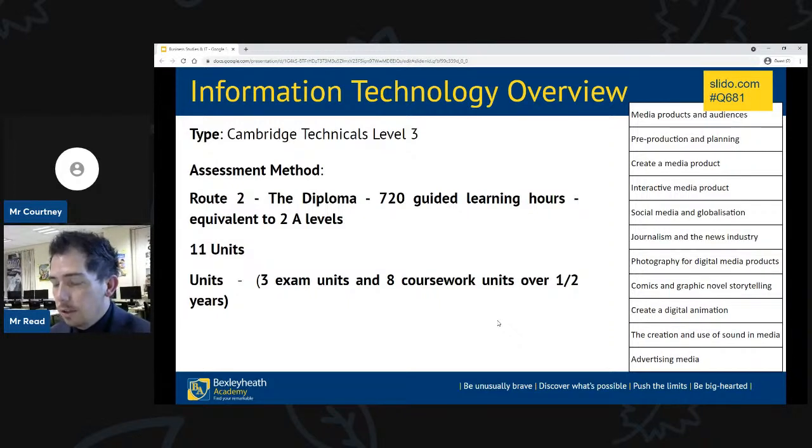So if you can look on the list there on the right-hand side, some of those I've just mentioned on the previous slide. But you've got additional units such as animation and comics. We've got a photography unit. We look at journalism. We look at social media and globalization, looking at how digital media affects us in the world. So this will be 3 exam units in total, including the 2 from the single option that I've just mentioned, and an additional 8 coursework units over the 1 or 2 years that you study the course.